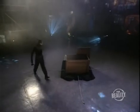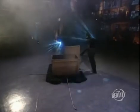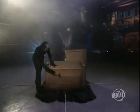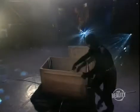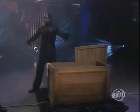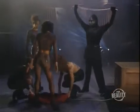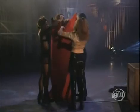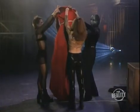Now for a more complicated illusion, the masked magician will show you how the famous metamorphosis trick is done. He begins by pounding on a wooden crate to prove that the sides are solid. Definitely a real crate. Right on cue, here comes the assistant. She is put inside a large red bag, which is tied tightly at the top, making it seem like she can't get out.